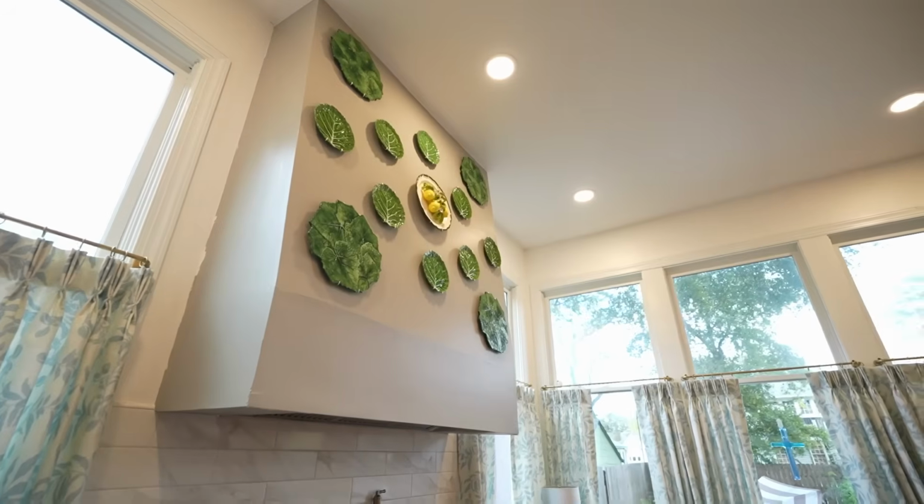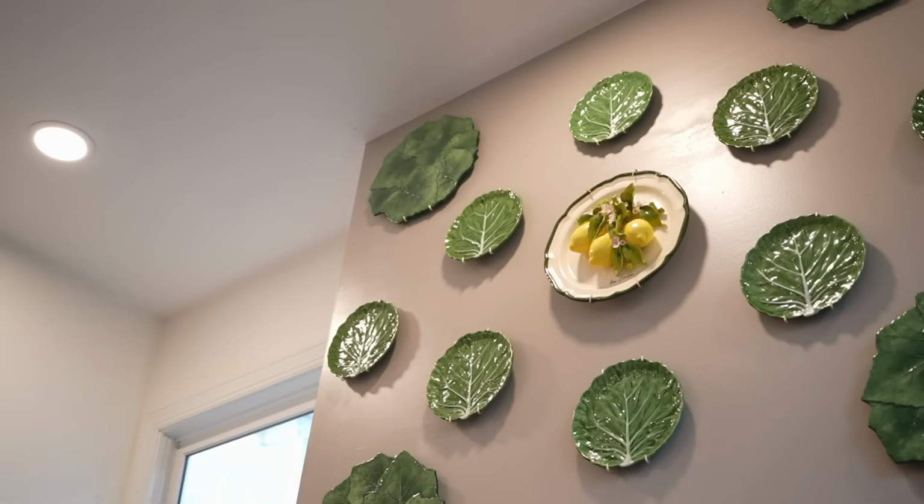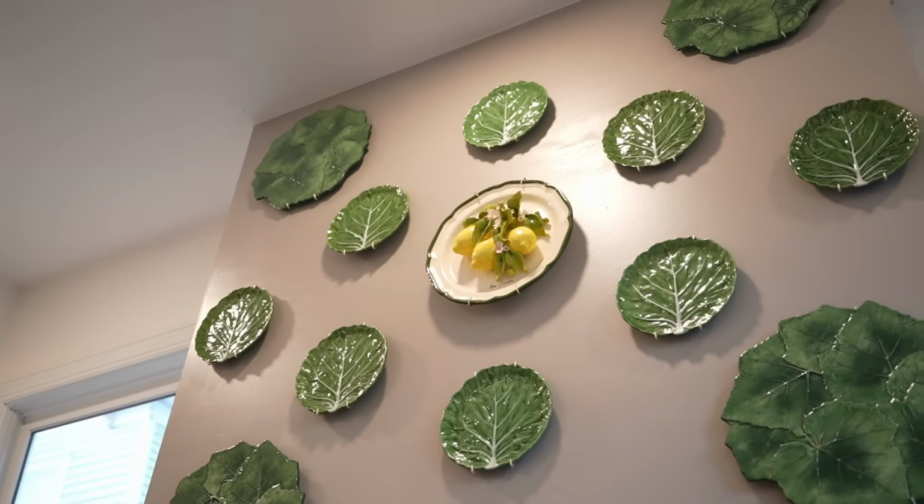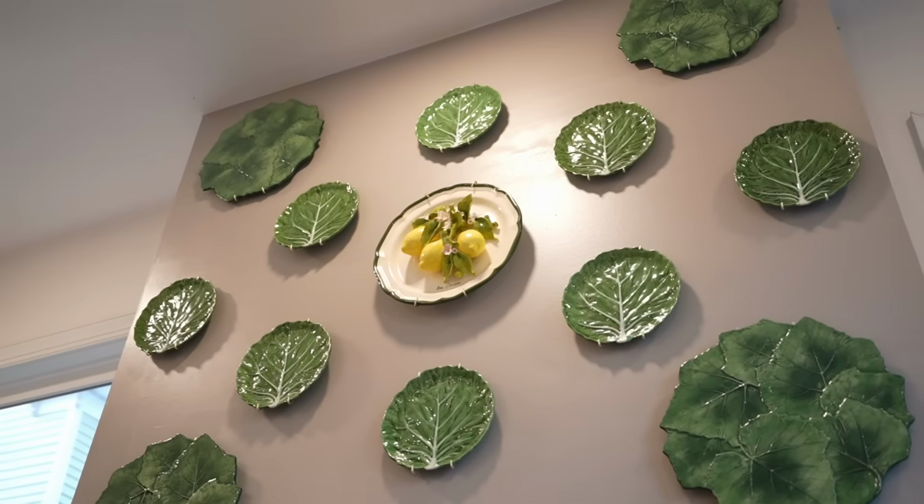I love these plates so much. So the center plate is actually a funny story. I was at an estate sale with a friend, and you see a preview a few days before things go live. And I loved this lemon plate. I had to have this lemon plate, but we got there 2 hours early. We're number 40 in line. We're not gonna get the lemon plate.